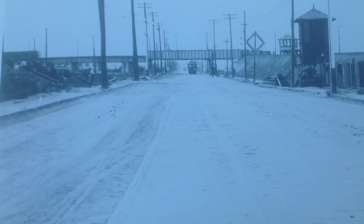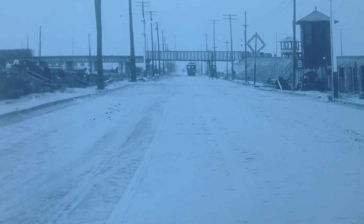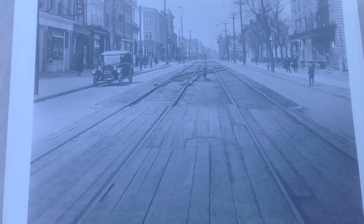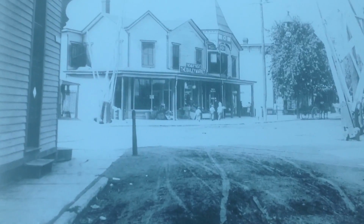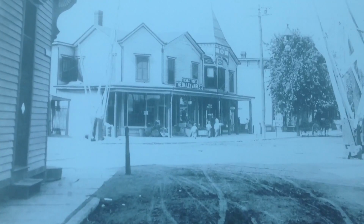Railroads. Early America, we really had a fascination with railroad. It was how we got things across the country. Looking east on Neck Road. I believe this photo is 1920s. 1903, looking south toward Sheepshead Bay. Here we got the Bailey's Market. That was probably a famous little deli back then, a little meat deli. It says meat to eat. Bailey's Market.